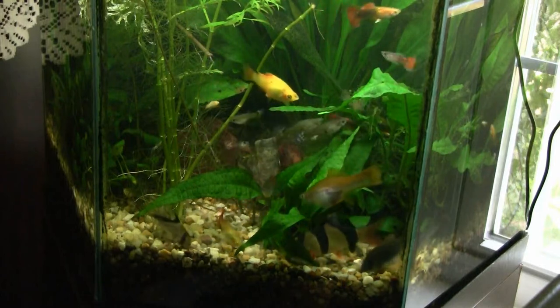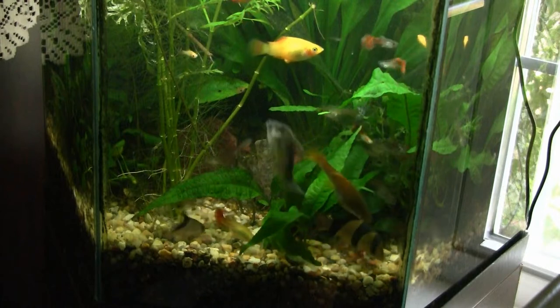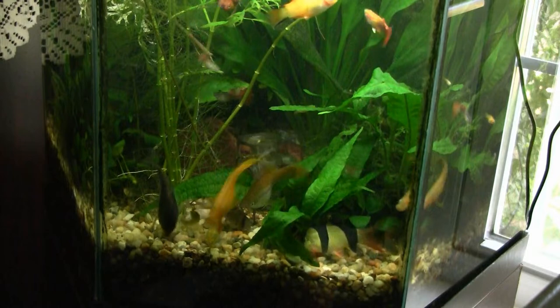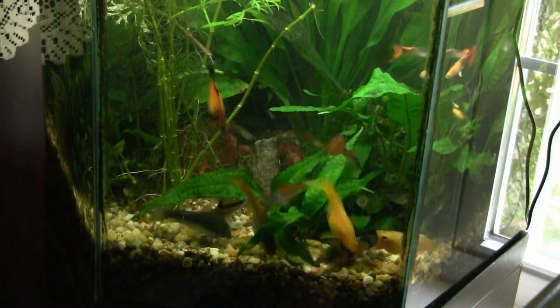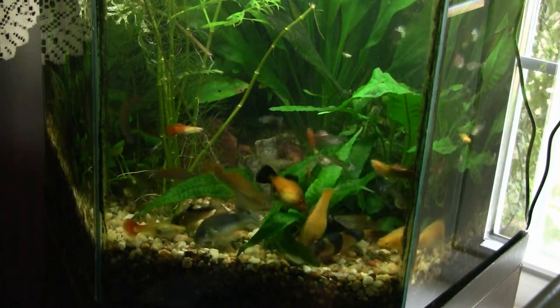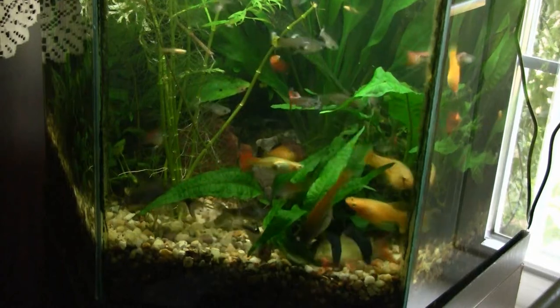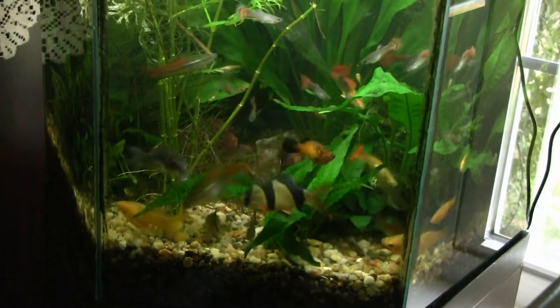And you see that female sword fighting in for her share. And there's one of her young right to the right of her. So each day I put in one of those tabs, and after they take advantage of the floating food, then they all move down there and compete for it. And you can see a couple of those catfish, and there's the one clown loach. I don't know where the other one is.